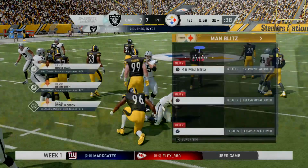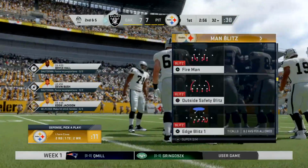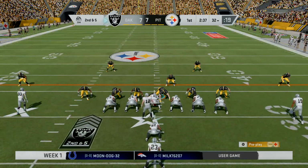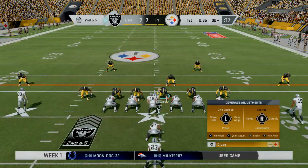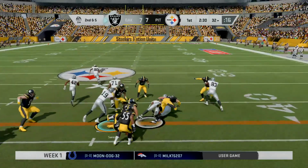5 yards on the carry. Good pickup on 1st down. Despite the blitz, they're still able to pick up a nice solid gain. The disadvantage of blitzing often alters the normal spacing and run fits and leaves creases like they were able to exploit right there. Now a handoff here to his running back.